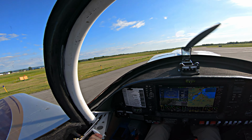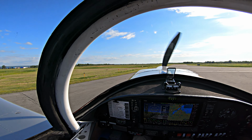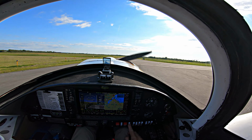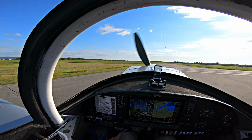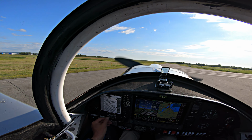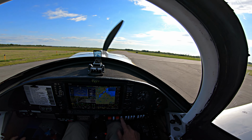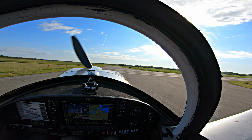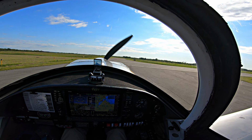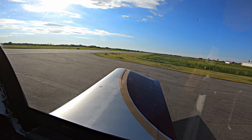Canopy is secure. Flaps are up. Fuel pump is coming on. Timer is on. Timer is on. We're gonna start left tank, prop mixture forward, fuel pump on. Landing lights are coming on. Traffic looks clear. My oil temp is over 100 now, so we're ready to go.